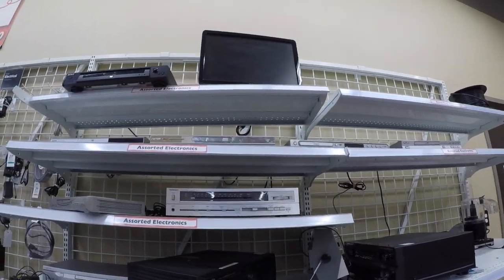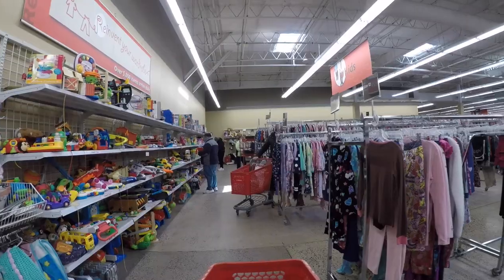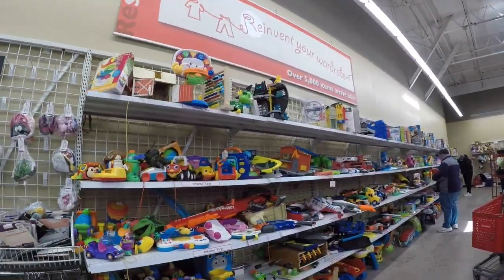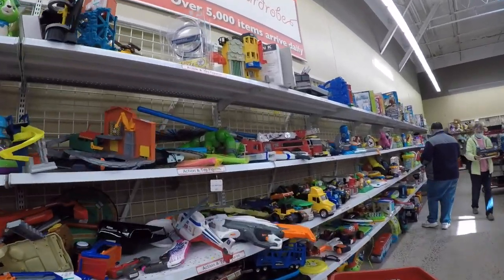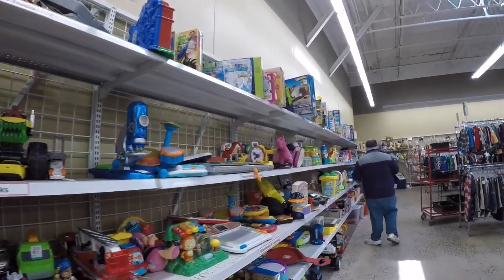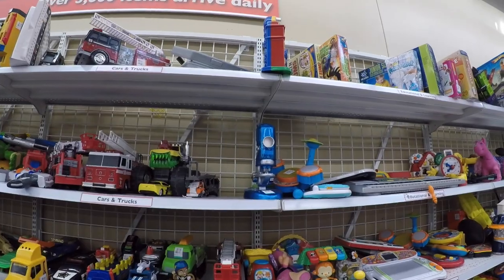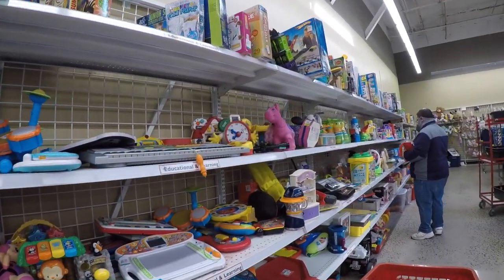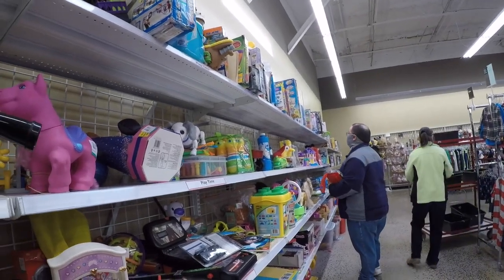Didn't find anything in the video games, so I headed back to the electronics. Last week I found that DVD VHS player, which sold right away. Didn't really find anything this week there. Headed over to the toys. If you guys watch any of this stuff, you know that I love going through the toys. This is so much fun to me. There's always interesting things to find. Even if you don't end up buying anything, there's usually just something to pick up and look at.